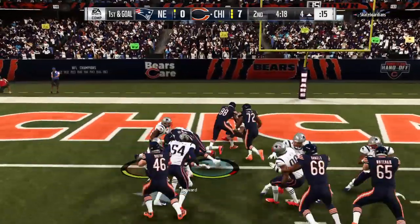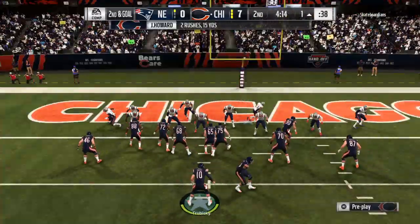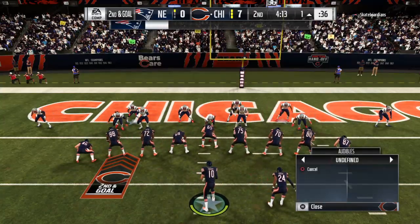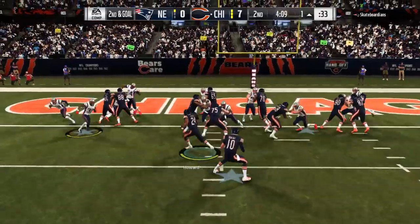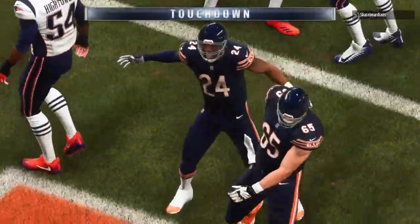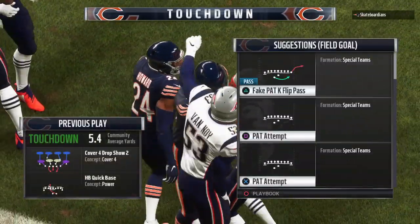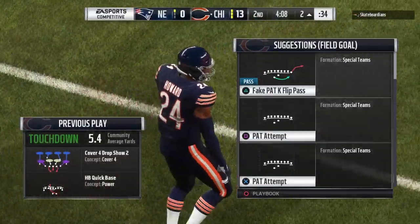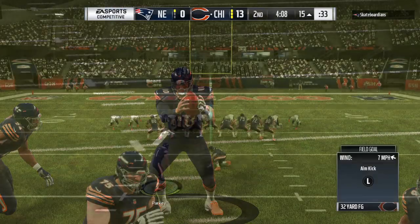First and goal, Howard. And he's going to fight his way forward here for a modest gain. It'll be a 3-yard pickup, and it brings up second and goal. Well, so many times we look at a short run. And he's into the end zone. Touchdown, Bears. Jordan Howard taking it in. And the Bears will extend their lead.